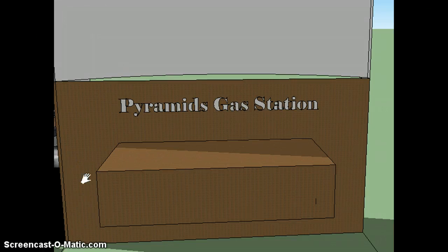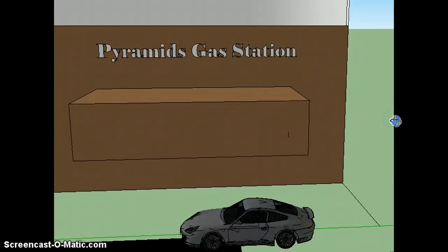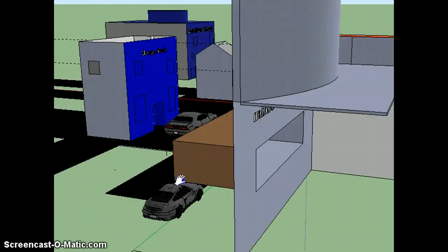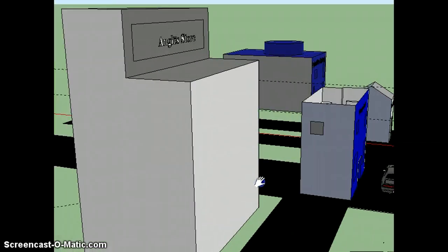This is my gas station. It's called Pyramids Gas Station. I got a nice porch by it for some decorations, which I like. Rotate this. Oh yeah, there's my police station over there. This is a lot. Here's my store right here. And yeah, it's pretty big. It's right across the street from my gas station.